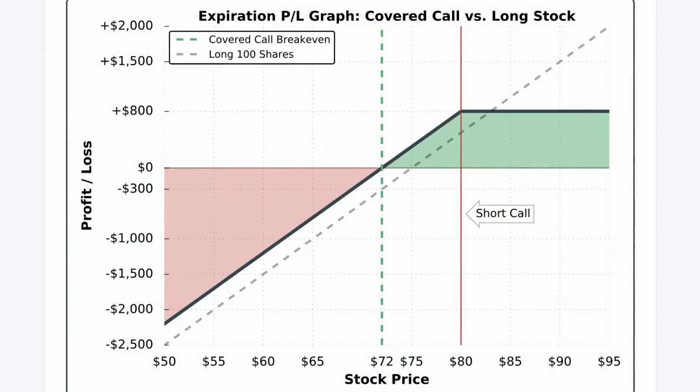Let's take a look at the expiration payoff graph for this particular covered call position compared to the payoff graph of simply holding 100 shares of stock purchased at $75 per share. The first thing to notice about this graph is that the break-even price of the covered call position is $72, which is $3 below the share purchase price of $75 per share.